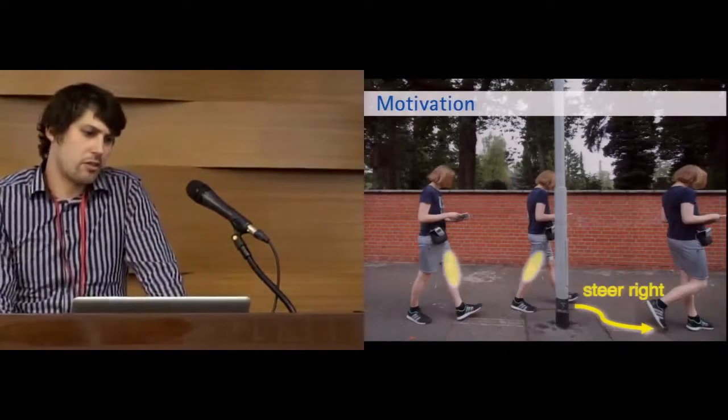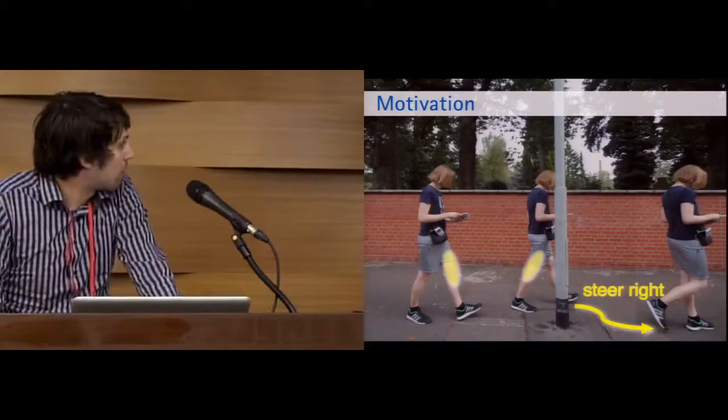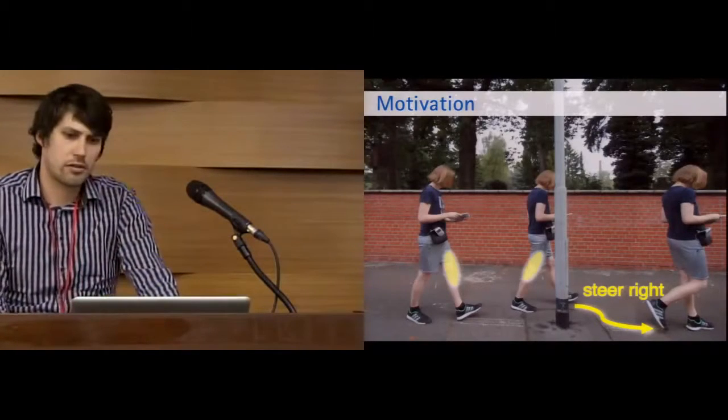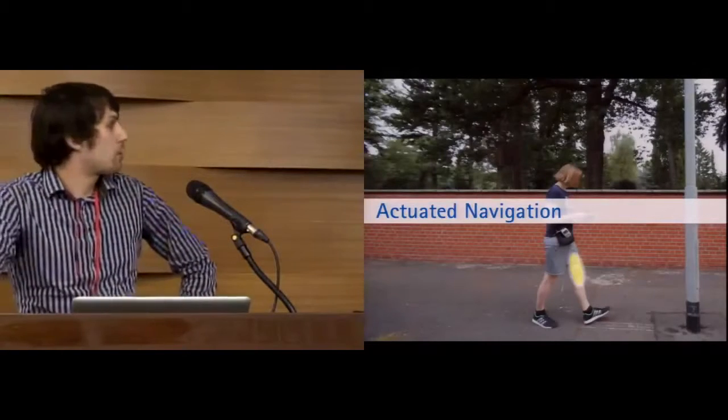We are trying to achieve this by using electrical muscle stimulation to actuate one muscle of the upper leg. We call this approach Actuated Navigation.